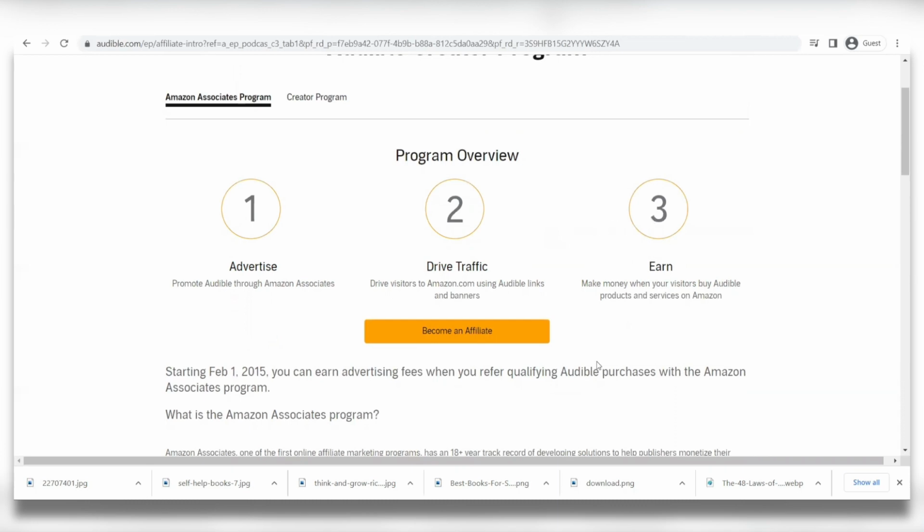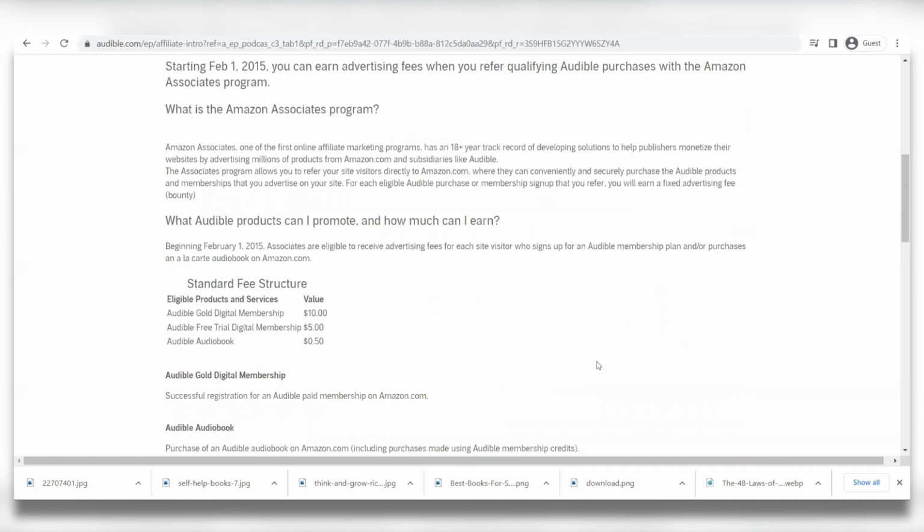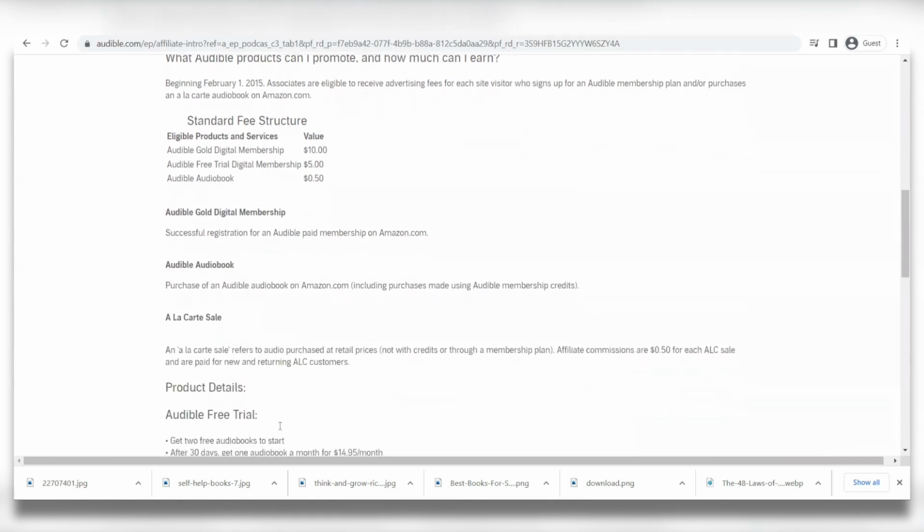Now, the reason that we're going to be using the Audible affiliate program is because Audible is going to pay you over $700 when someone signs up for free, okay? By signing up for free, they're going to get 2 audiobooks for completely free. And when they do that, you're going to get paid $7. So you get $7 per person that you're able to refer, and they don't even have to spend any money.